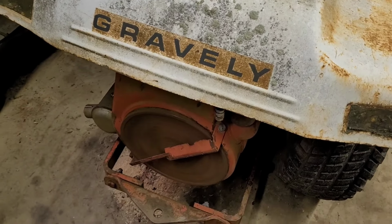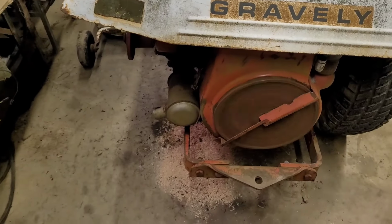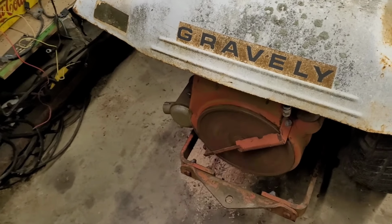Stupid cover keeps rubbing. But I got it fired back up. Yes! Started trying to diagnose the no spark issue again, and it fixed itself. Alright, I'm going to have to shut that off.